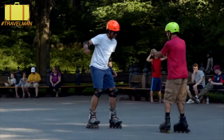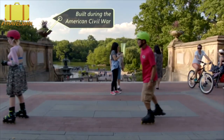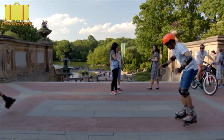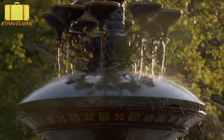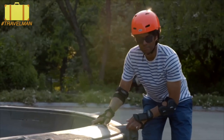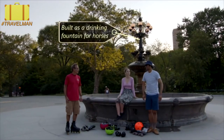Hands forward. Grab your finger up. ...and the Bethesda Terrace, which you'll recognise from Stuart Little 2. Wow. This is not my natural habitat. We finish at the Cherry Hill Fountain, which many mistakenly think is the fountain at the start of Friends. Well, thank goodness.